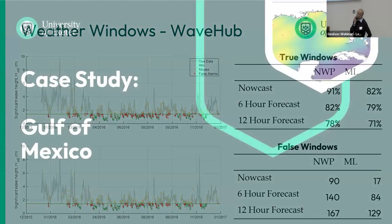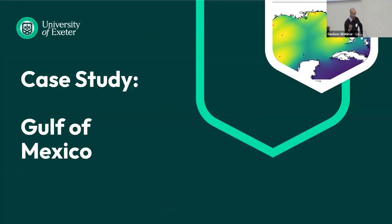So that was all for the Southwest approaches, which is a relatively small site, well contained. And so we thought, well, given how rapid this approach is and how accurate we've seen it for this one site, can we actually deploy it elsewhere? Or is this all very niche and only applicable to the Southwest approaches? So we took it to expand that to the Gulf of Mexico.